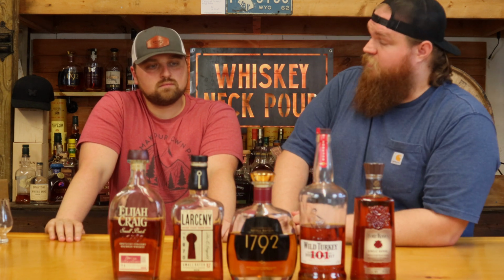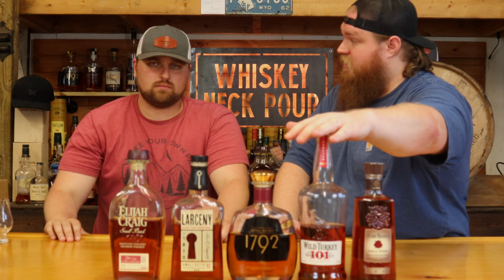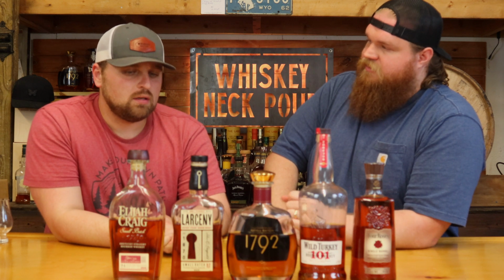Mm-hmm. So, this would be the lineup. Between these 5 bottles, there's a decent array of different distilleries that are producing whiskey and bourbon coming out of Kentucky. So this is our list and our breakdown of our top 5 under 50. A lot of these would even be under 40 or under $30, because I know you can definitely find Wild Turkey in a smaller bottle. I think the 750 is like $25 or something like that. And even Larceny, you can find the Larceny bottles under 30 for the 375 milliliters.